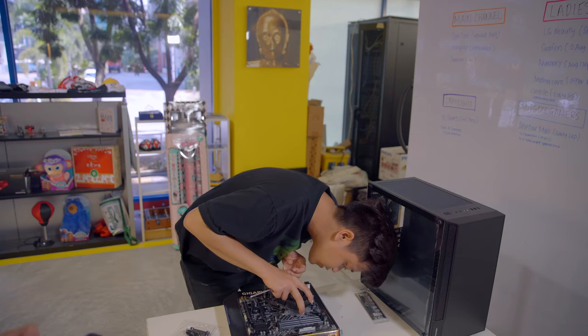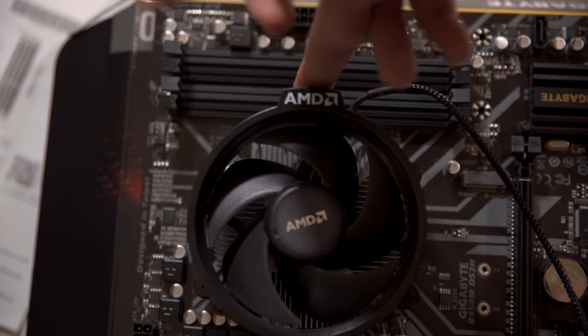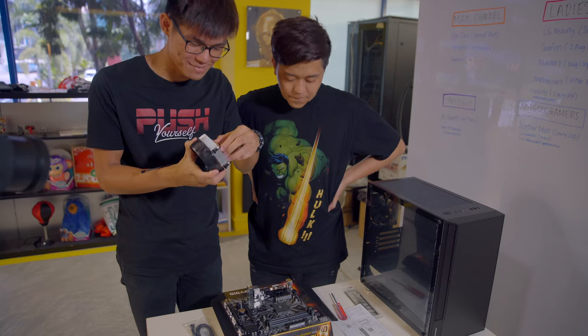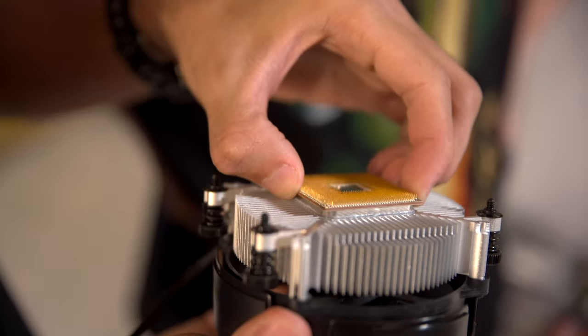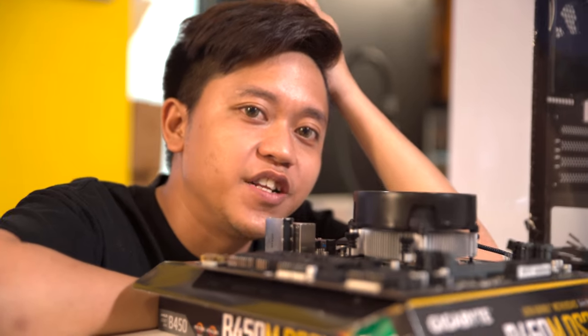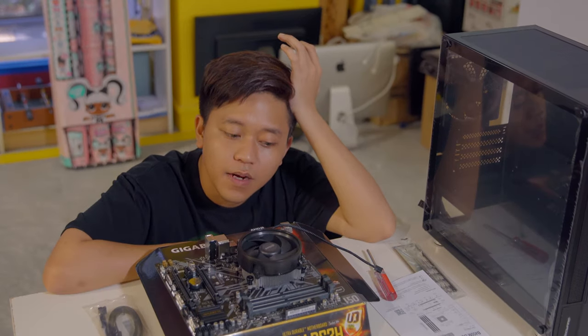Everything's good, everything's screwed in. I have to unscrew the CPU cooler because apparently I'm blocking the DDR slot. So, yeah. Hey, wait, what? The whole CPU came out, oh my gosh. Oh, okay, you got it out? It's fine. So, we had a little mishap with the whole CPU and the thermal paste, so hopefully that doesn't affect anything. If it does, then I'm pretty much screwed.